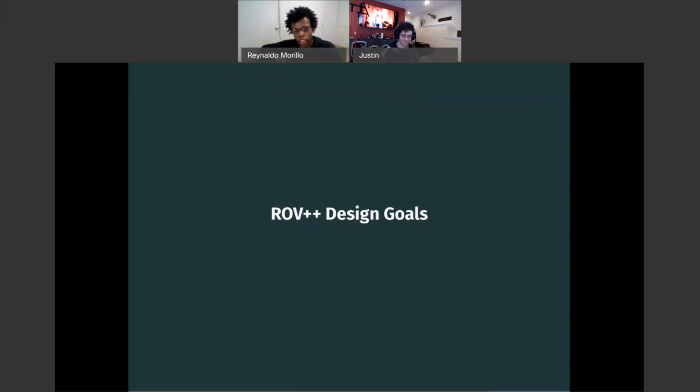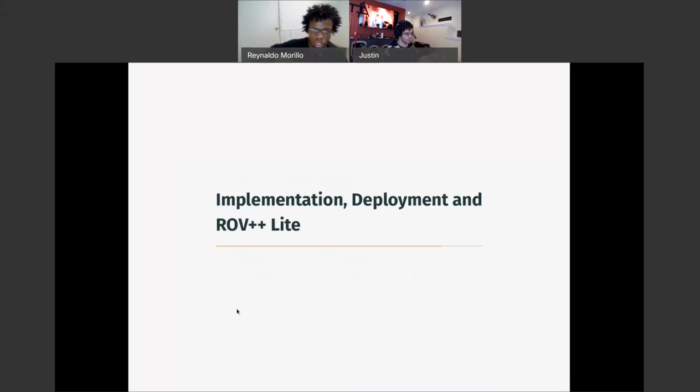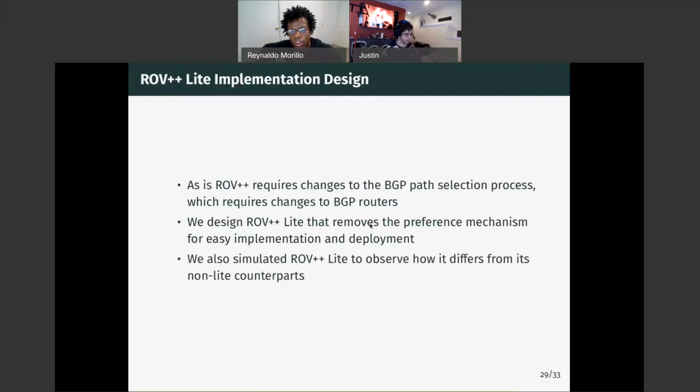Thanks, Justin. And let's revisit our design goals. Essentially, what I'm going to show here is that we've checked off all our boxes, except now we're going to talk about easy to deploy, which is critical when we want to actually use this. Now, implementation, deployment, and ROV++ Lite. So unfortunately, as ROV++ stands by itself, it requires changes to the router, which does not bode well for something that wants to be actually used.